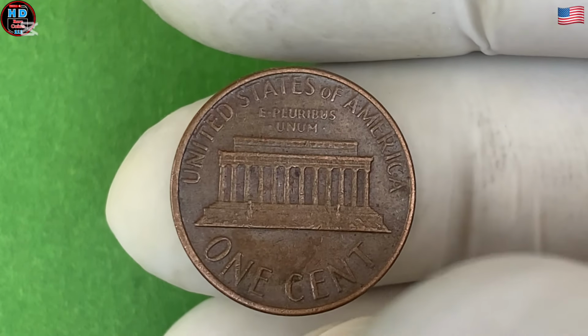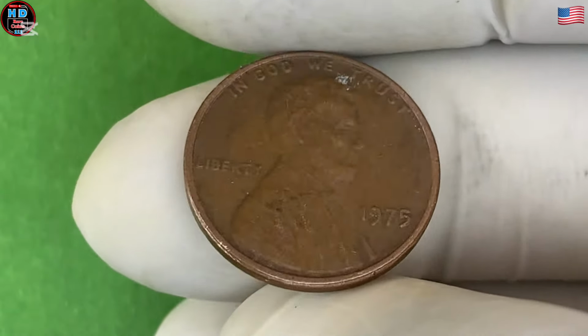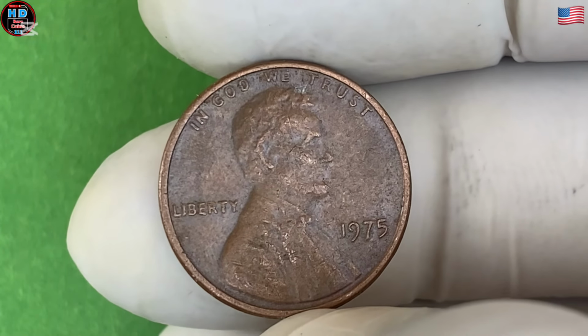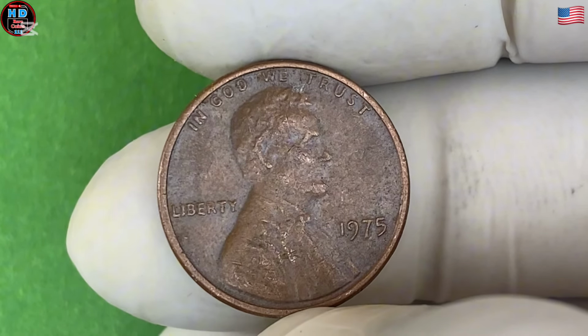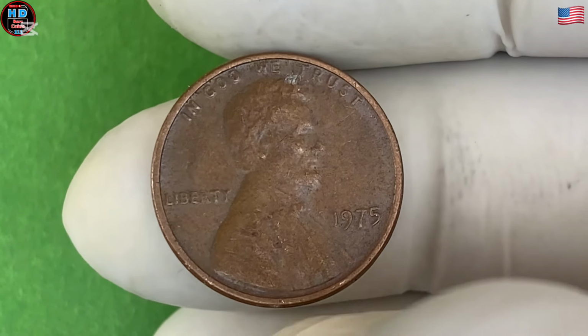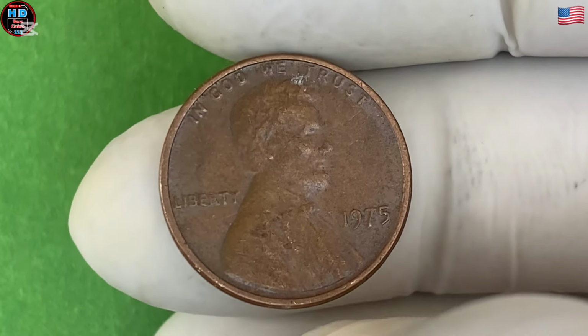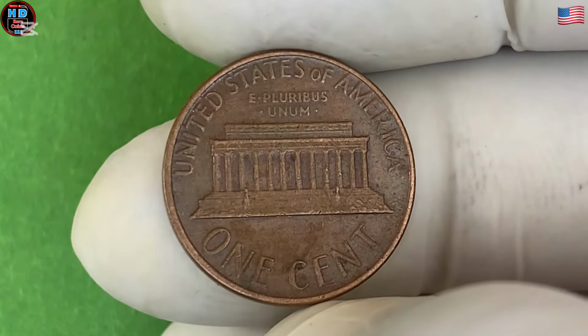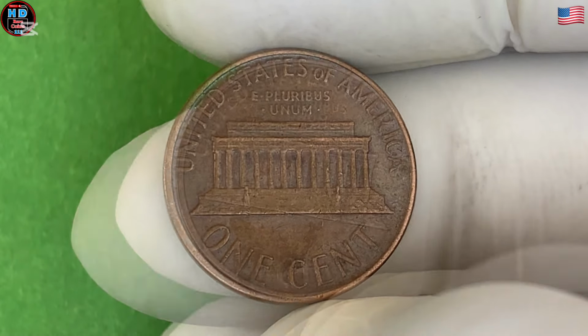Yes, $95,000. That's right. What might seem like just a simple penny from the 1970s could be worth a life-changing amount of money if it's in exceptional condition or has a rare minting error. So, what should you do if you find a 1975 Lincoln penny in your collection or come across one in your change? First, take a good look at the coin's condition.